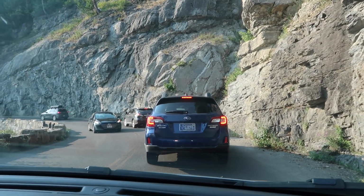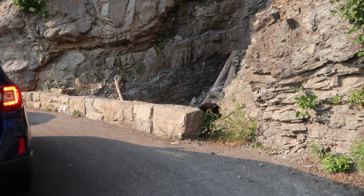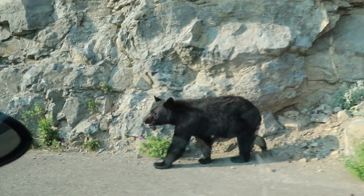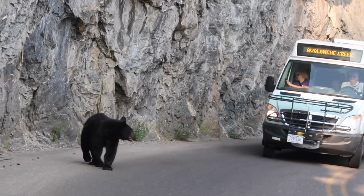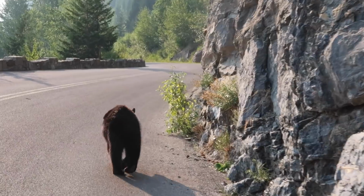Everybody's slowing down. Let's see what they're looking at. That's what they're looking at. I'm gonna put up the window. What's up, Bear? Yep. That's gonna stop traffic. Oh, he's coming out. No big deal.